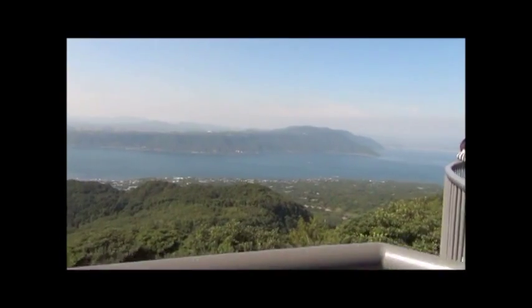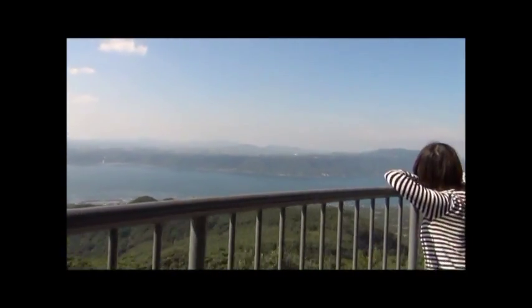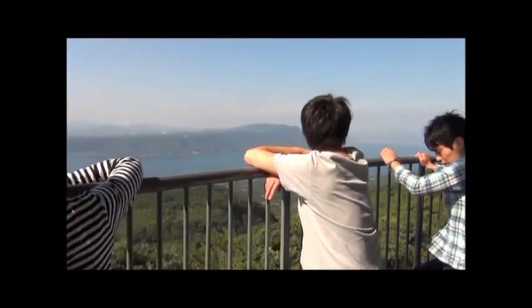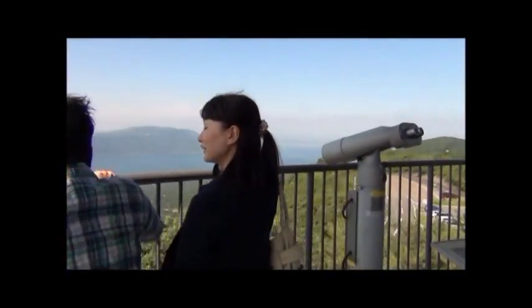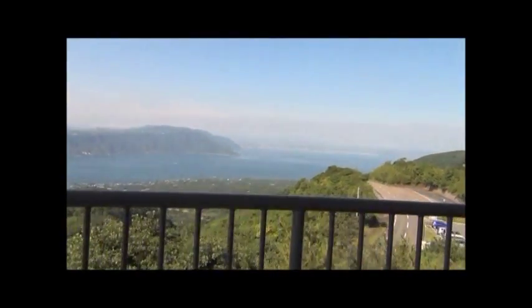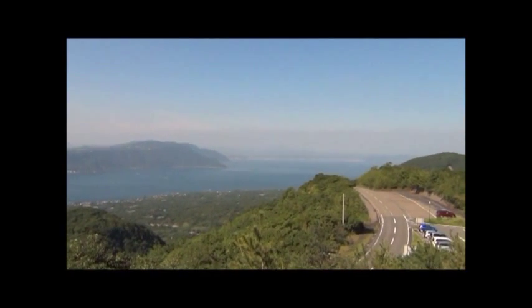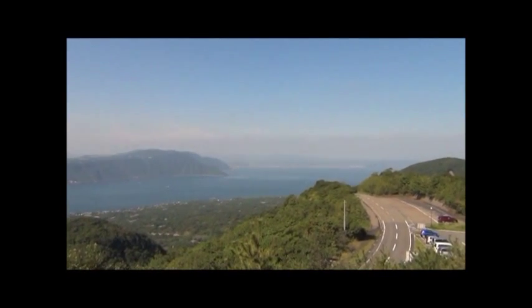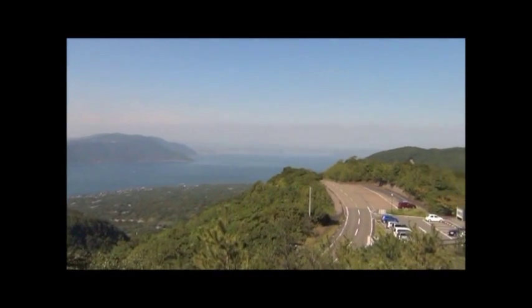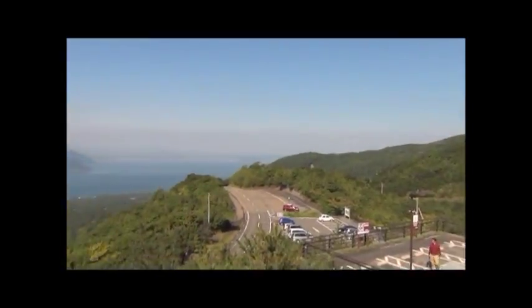Then seeing around. This Bay of Kagoshima is a long distance, actually 80 kilometers deep. From this direction, see Kirishima Island range, where we are going to stay tonight.